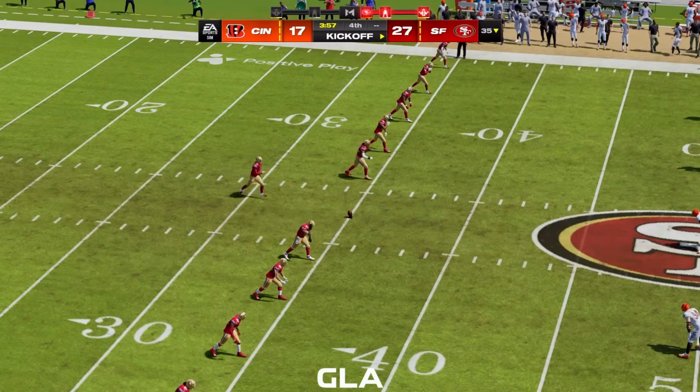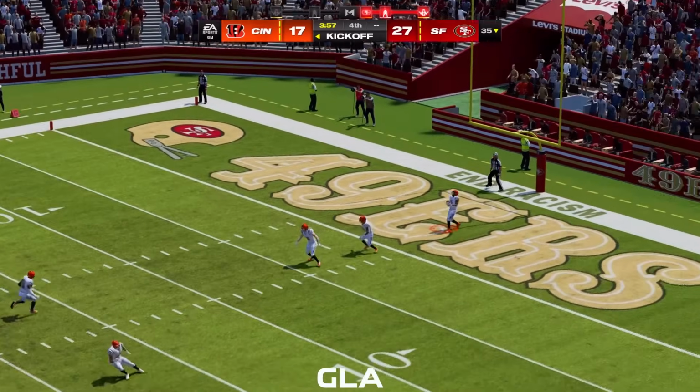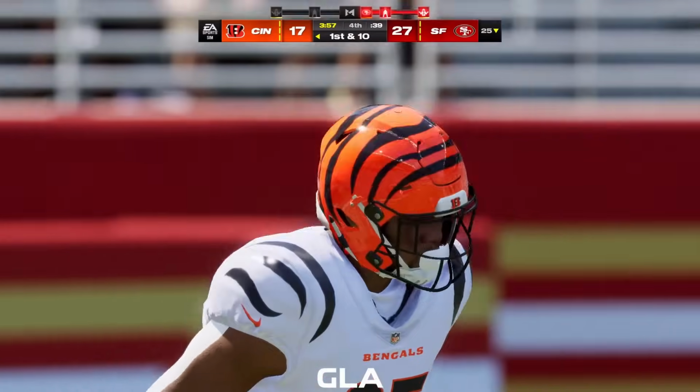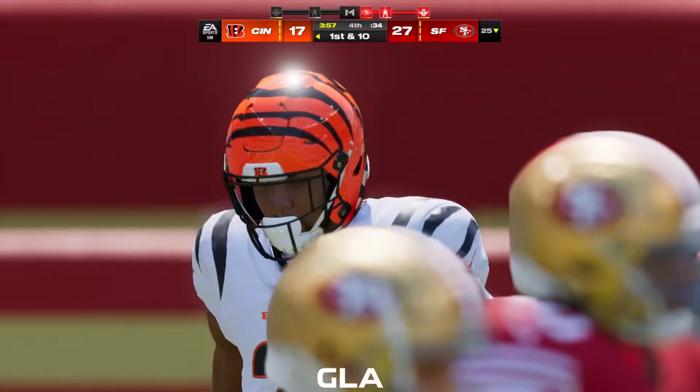So following the touchdown, here's Moody back out to send it away. And there will not be a return here. It's a touchback, and it'll come out to the 25-yard line. The Bengals set to take over.